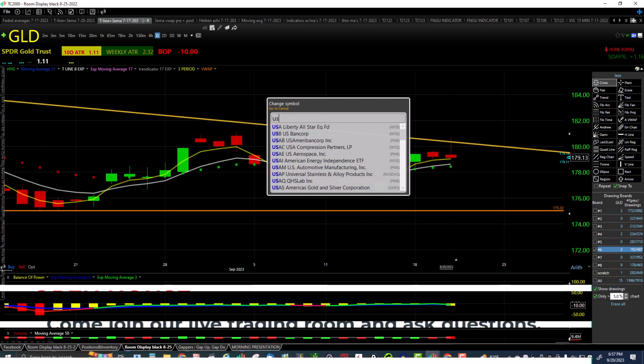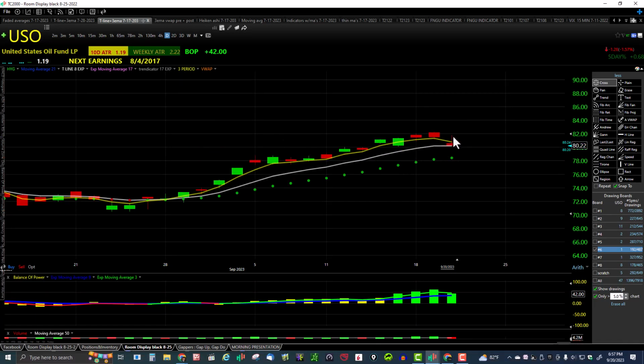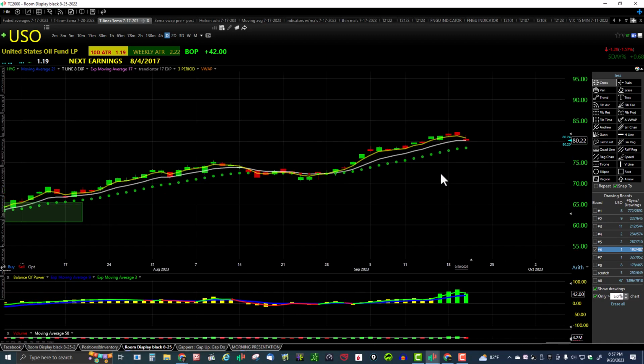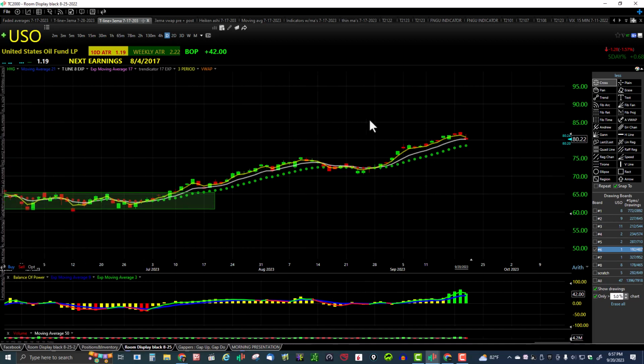Let's take a look at USO. Here's crude oil. Crude oil making a lower high and a lower low. A little bit of cool off there. Wouldn't mind that at all. USO in a daily uptrend there. Notice the higher low and the higher high. So there's USO, crude oil.